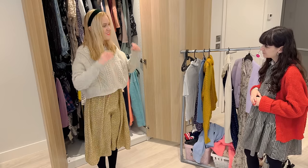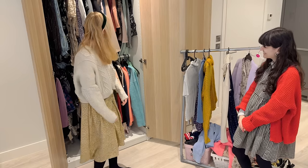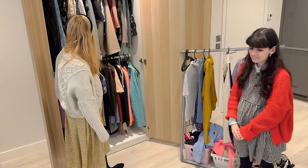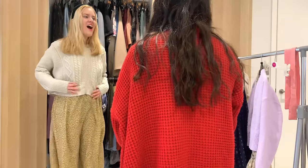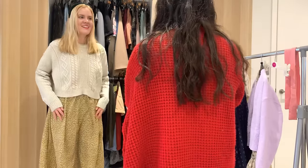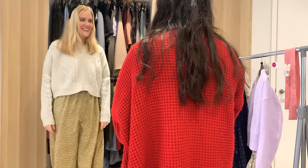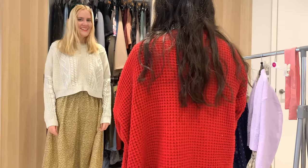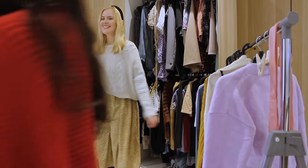Yeah, somehow we've ended up with a winter cottagecore video. I guess all my dresses are very cottagecore-y. Yeah, I think so. I love the outfit so much. Even with the headband as well, it's so comfy. It's good. Yeah, I love it, it's perfect. This one does make me feel like a princess. It's very princessy.